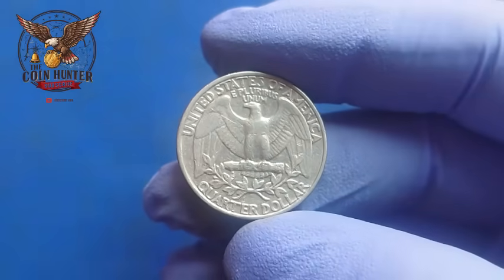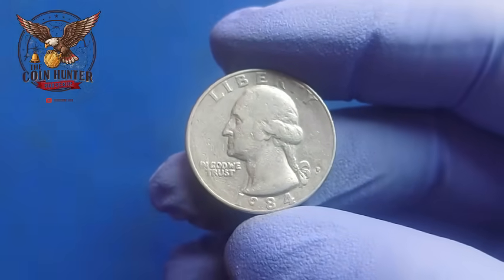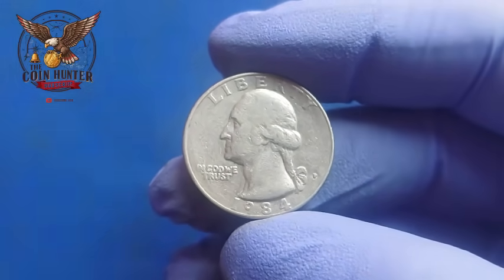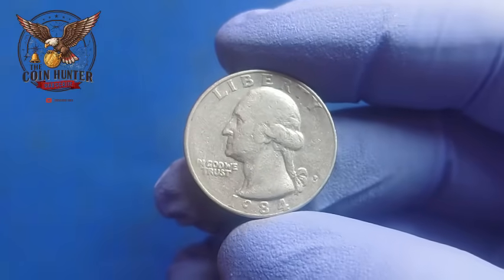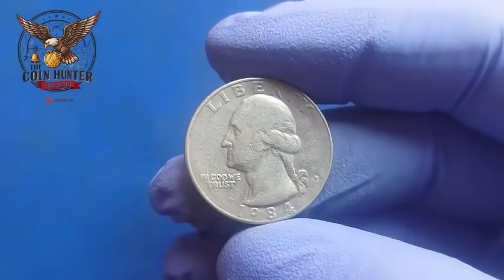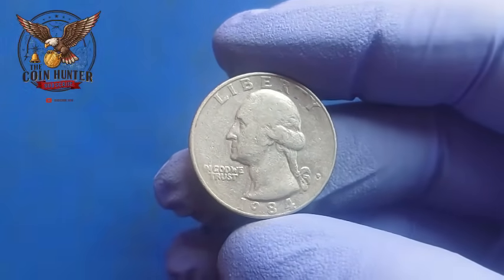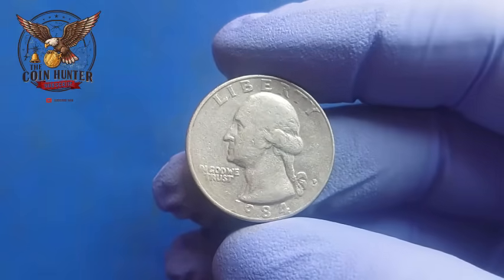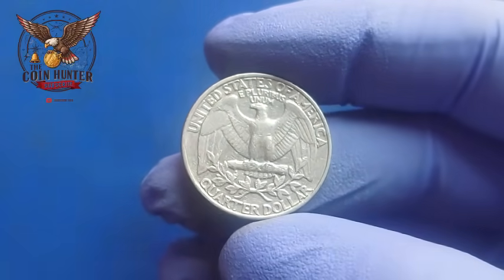The auctioneer could barely keep up with the pace of bidding as serious collectors refused to let this once-in-a-lifetime opportunity slip through their fingers. And when the hammer finally fell, the room sat in stunned silence for a moment before erupting in applause, because the coin had sold for an absolutely mind-blowing $87 million, setting a new record for any Washington quarter.